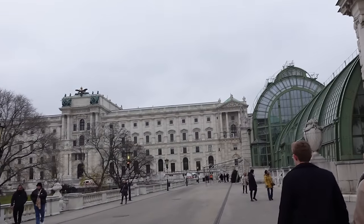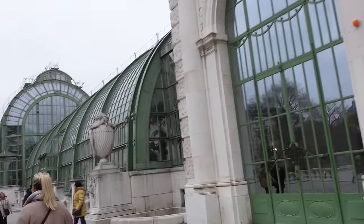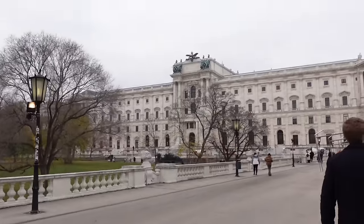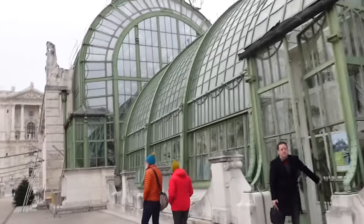Well, this is a pretty nice spot for breakfast. Is it in there, the restaurant? In here, yeah. So this is called Palm House, I think. But we've had a lovely walk through the centre to get here. Look how gorgeous it is there. You've got the park. I'm going to pop in here. There's some lovely breakfast.